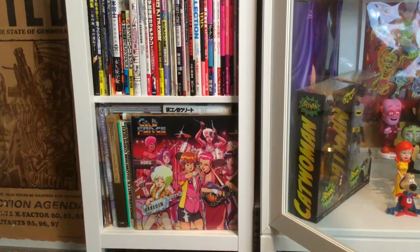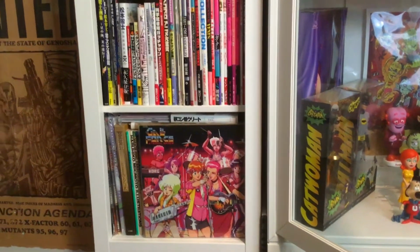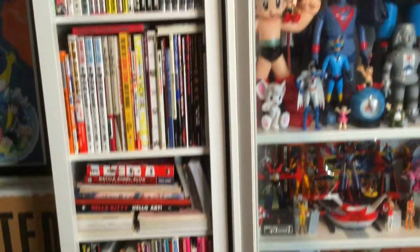So here I have a Gal Force single on vinyl. Just really loved the cover of that. Very 80s. Thought it was really, really cool.